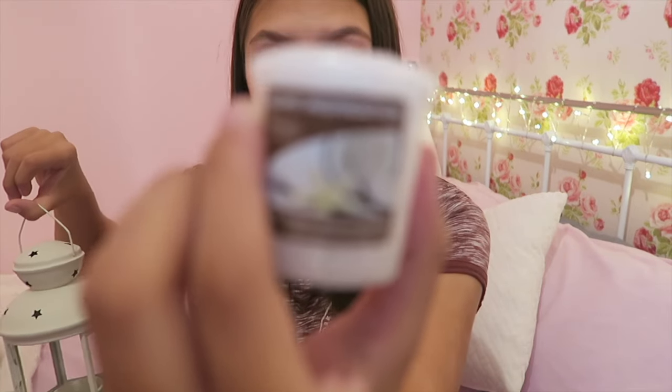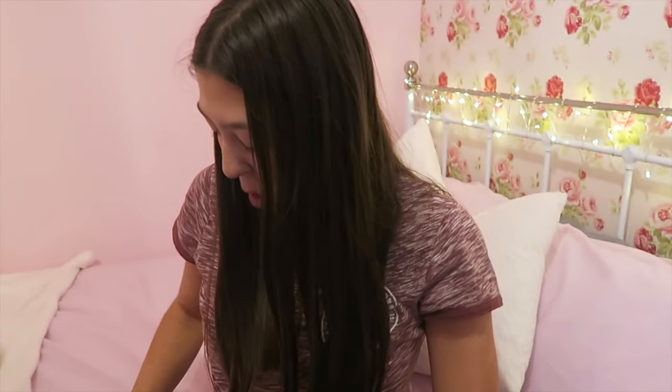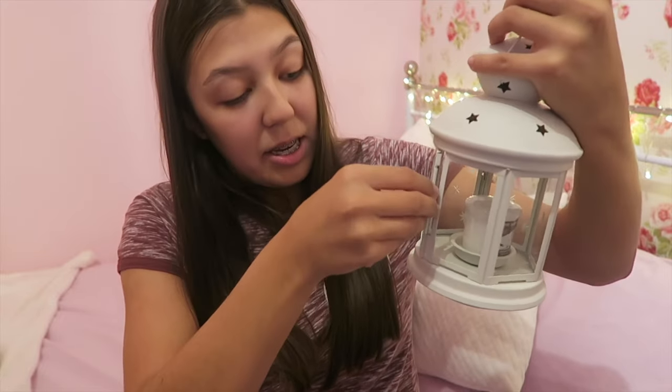If it's going to focus, which it probably isn't, this isn't going to stay in here, because I thought, actually, when this melts, it's going to get stuck. But it smells so good. I need to get a tea light holder for that. But I've also got tea lights to go in this little lantern, and I'm yet to light any of my candles, because I haven't had one of those long lighters, so I haven't been able to do it, but it still looks really cute.